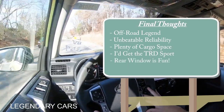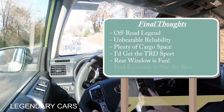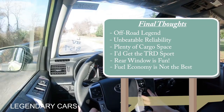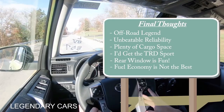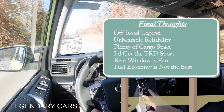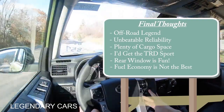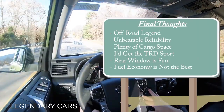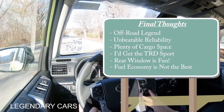So really, I would say two things for room for improvement. Fuel economy obviously is not going to be as good as the competition. This is a very old engine, a 5-speed transmission. It's not turbocharged. It's not a hybrid powertrain like Toyota sometimes does with a lot of their other vehicles. So fuel economy is not the best, but it's not built for that either. And honestly, I wouldn't have minded a little bit quicker acceleration because it is kind of on the slower side. But then again, it's reliable. So that's what really matters, right?